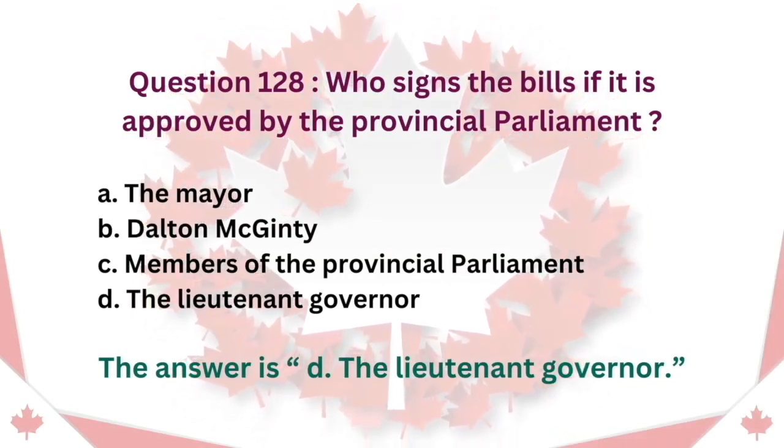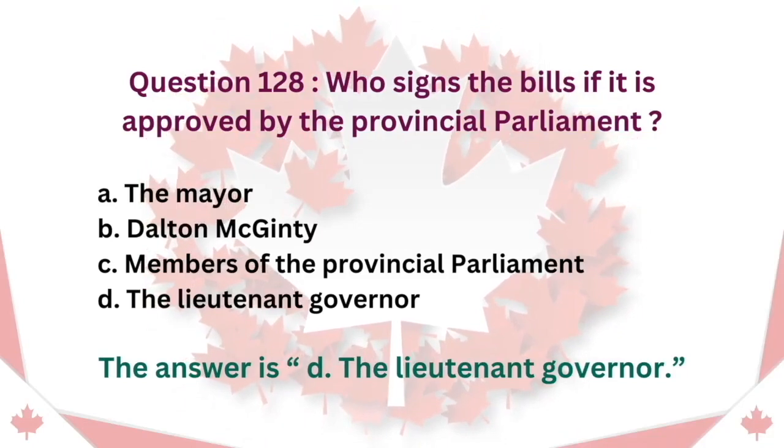Question 128. Who signs the bills if it is approved by the provincial parliament? A. The Mayor. B. Dalton McGuinty. C. Members of the provincial parliament. D. The Lieutenant Governor. The answer is D. The Lieutenant Governor.